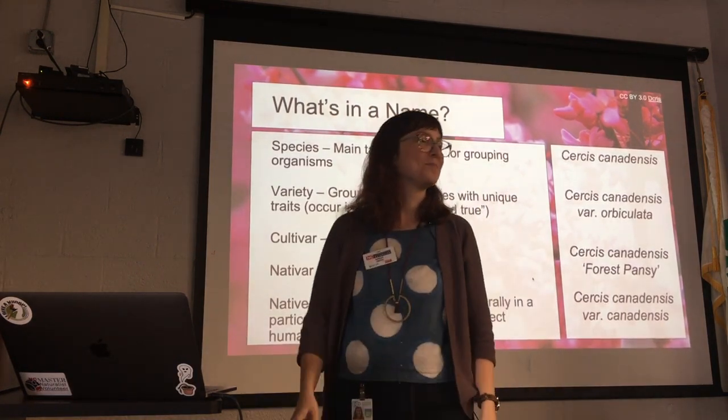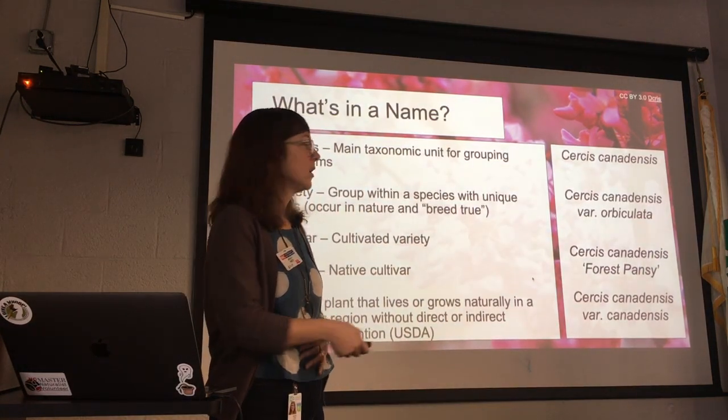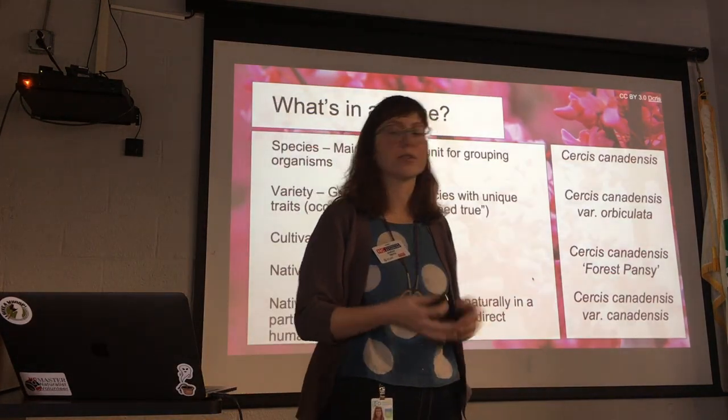But how would I know that was a nativar? You said that was a nativar versus cultivar. Because you know that Cercis canadensis is a native plant. Yeah, no, it's a good question. There's a lot of layers here.